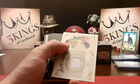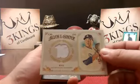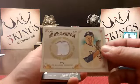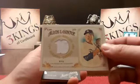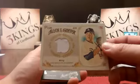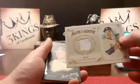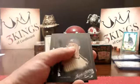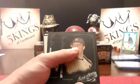And Hyun-jin Ryu relic going to the Dodgers. We think somewhere around 25. They're not numbered, but based on production and how the pack odds work, we think somewhere around 25 or so.